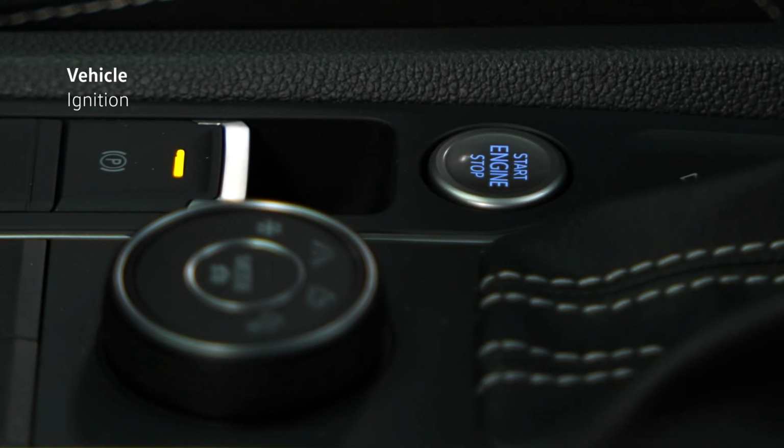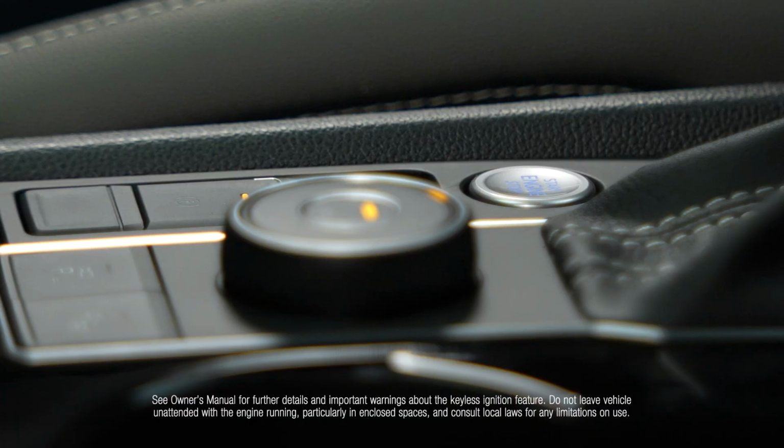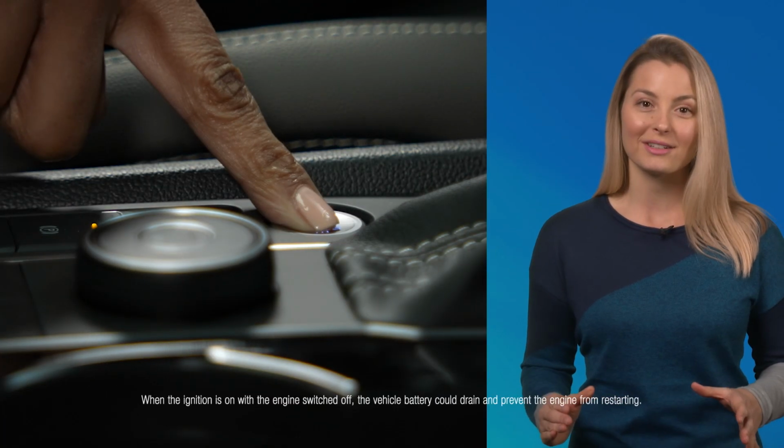Okay, let's go over a few things inside the vehicle. With keyless ignition, just press and hold the brake pedal and push the engine start button in the console. To turn off the engine, put the vehicle in park, engage the parking brake, and press the button again. If you want to use some electrical features with the engine off, just press the engine start button without pressing the brake.